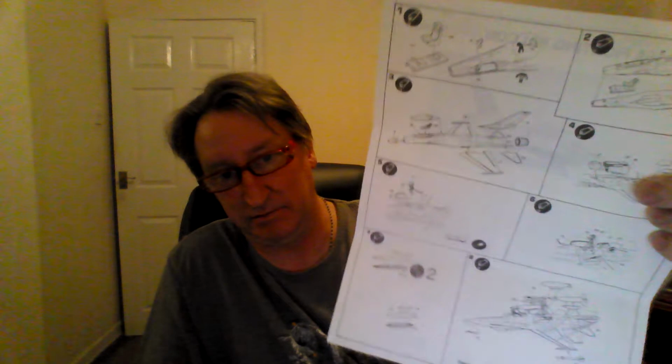The instruction leaflet, this one is a particularly simple one because the kit is quite simple, although generally in Academy kits they're always very, very easy to follow and very informative, with a colour plan on one side and the instruction plan on the other, and the kits are usually relatively simple to build.